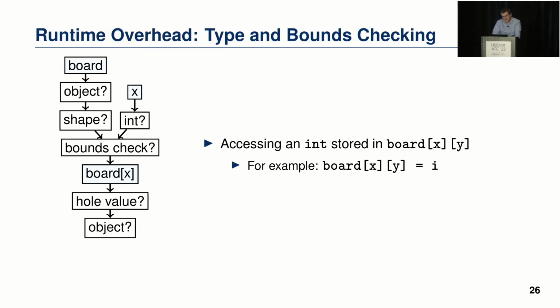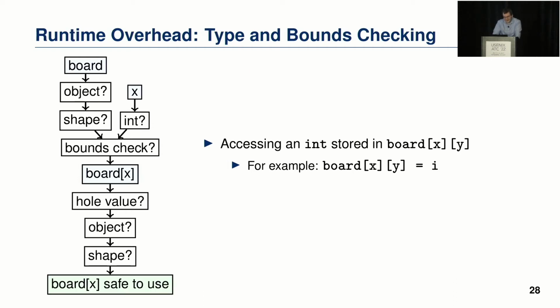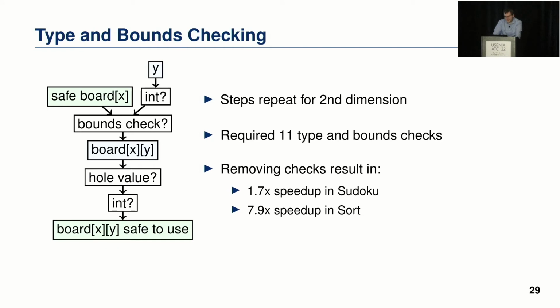V8 then checks if it found an object at board[x], and then the type or shape is checked to see if it is indeed a 1D array. Now we are finally safe to use board[x], but all these checks are still only for the first dimension. Similar steps of checks repeat for the second dimension, and in the end, we required 11 type and bounds checks to access board[x][y]. Removing these checks resulted in a 1.7 times speedup in Sudoku. In the extreme case, removing these checks resulted in a 7.9 times speedup in sort.